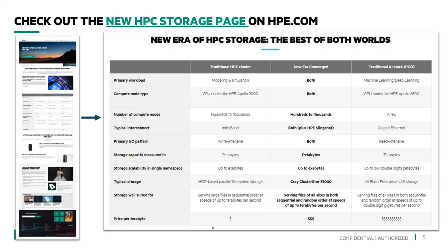But if you bring all of that together and now you need a shared external storage system that can serve petabytes of data for both workloads, that's really a challenge. It's a commercial challenge. It's not just an architectural challenge. It's also an economic challenge.